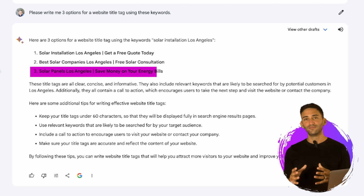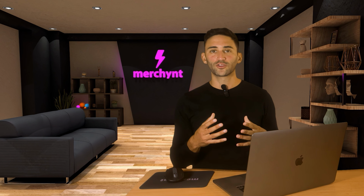And the third option is solar panels Los Angeles. Again, very helpful. And then save money on your energy bills. So they're trying to hit a different kind of keyword. So if someone types in save money on your energy bills, they want you to show up as an option. So these are both great examples. You can definitely use Baade to get your own.